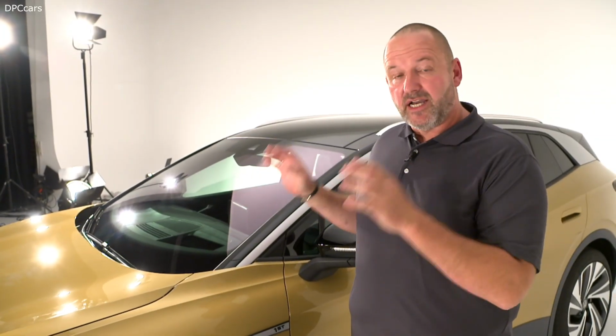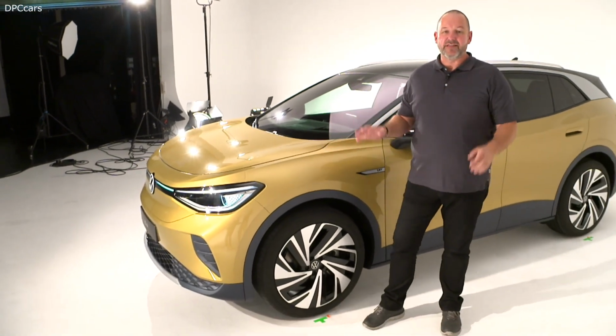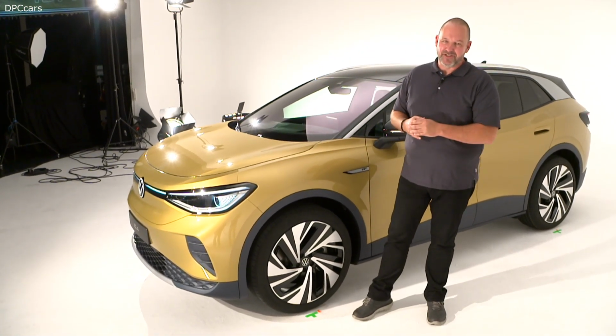Looking at the side of the ID.4, you instantly see these big wheels here. And this is because that car is featuring the maximum size 21-inch. Unfortunately, the car comes as standard only with 18-inch alloys.